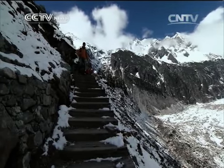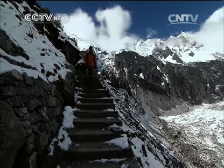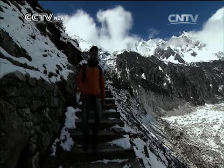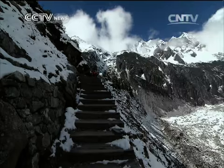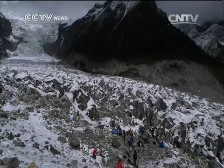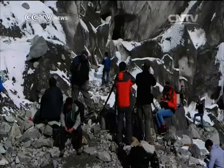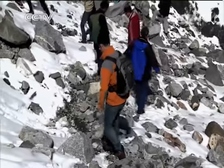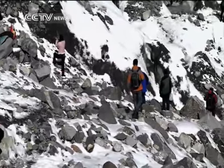You want to keep stopping and looking at the glacier, but it's actually quite slippery, so you've got to keep your eyes on the ground. Just remember to bring sunglasses, as it's easy to go snowblind here. Also, there are no set trekking routes or fenced off areas, so you must look after your own safety.